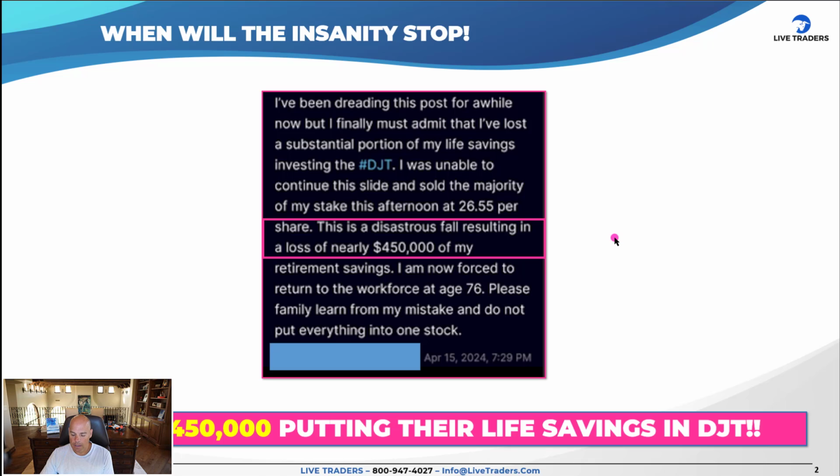Now, again, if you're somebody that's got 10, 20, 30 million dollars, this probably isn't the end of the world for you. But this is, as this person says, quote, a substantial portion of my life savings. I mean, really? How did you earn that kind of money throughout your life and then be so foolish later? And I'm not trying to kick a person when they're down, but this is just silliness.